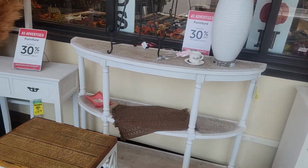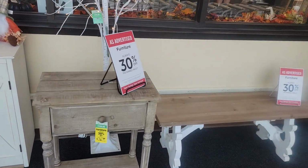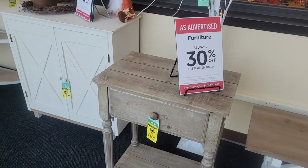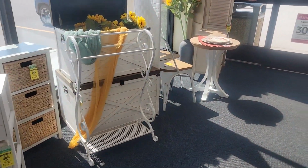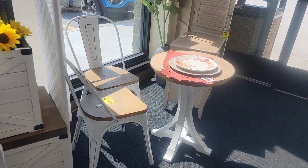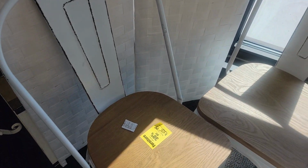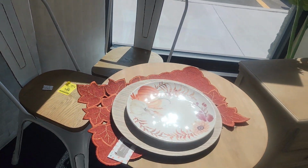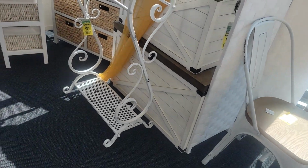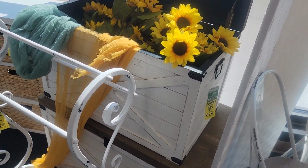A lot of the Hobby Lobbies will have a lot of furniture in their entryway when you come in. And the furniture they always have at 30% off. And then sometimes you can see pieces at 40 and 50% off. Now, these two chairs, one chair was $55, and they are metal with a wooden seat, but most of their furniture has MDF in it, and it's nice furniture, but expensive.